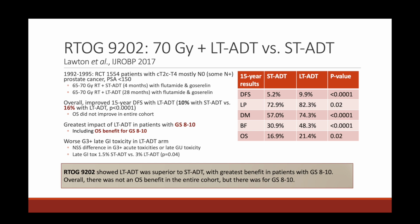And what they found is that overall in the entire cohort, there was an improved 15-year disease-free survival with long-term androgen deprivation. So 15-year DFS was 10% with short-term versus 16% with long-term ADT. In the entire cohort, the overall survival didn't improve. But for patients with Gleason score of 8 to 10, so these high-risk patients, there actually was an overall survival benefit of somewhere on the order of 5%. They did see worse grade 3 plus late toxicity in the long-term ADT arm, but there was a significant overall survival benefit when they looked at patients with Gleason score 8 to 10.